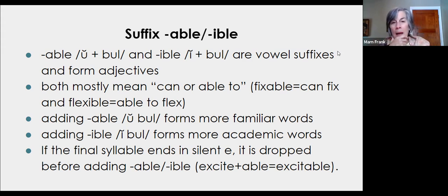I learned so much doing this resource. I thought I had a good handle on suffixes and prefixes, but there was a lot I did not know. And of course, my teacher was Marcia K. Henry, because one of the many lists she has is of the suffixes and prefixes and this type of information as to what happens when you add them to base or root words.